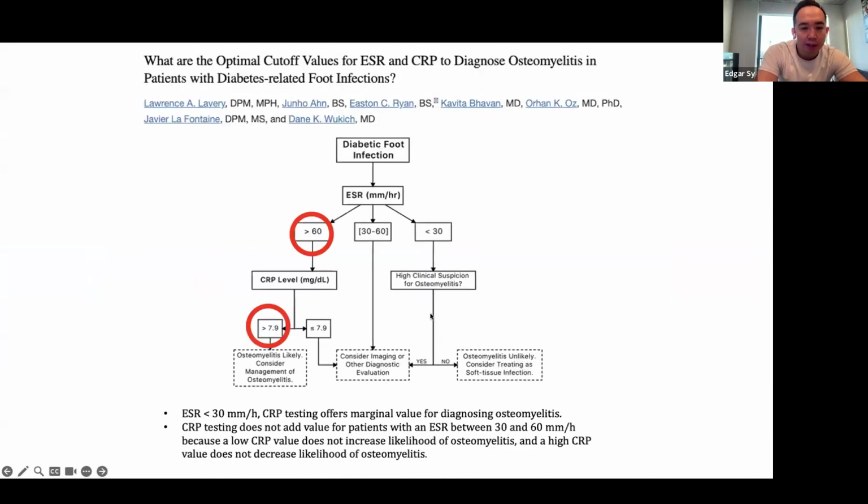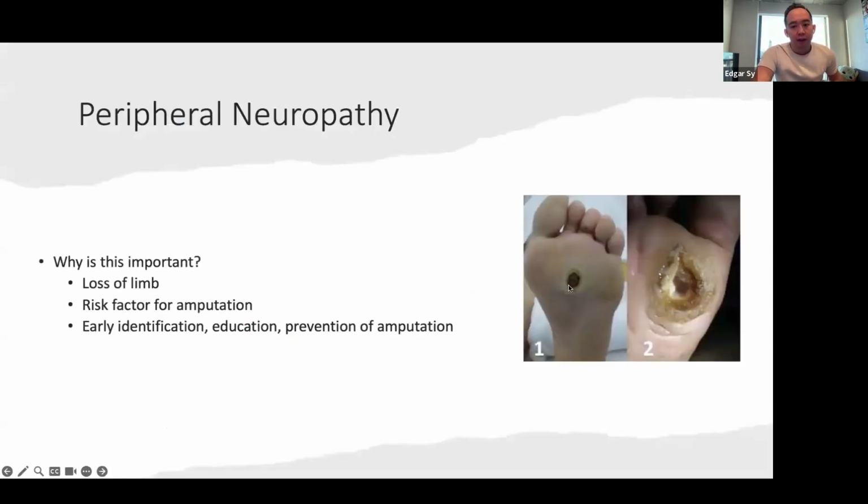And as it pertains to not only the physical exam, when you're doing the vitals and labs, that same author, Lavery, mentioned an ESR above 60 and a CRP above 7.9 is essentially what you're looking at, right? And then of course you're looking at WBC, your white blood cell count, left shift of your neutrophils and everything along those lines. But these are advanced markers that you can look for to determine if there's infection, right? And that predicates if you need to do some sort of incision and drainage or surgical management for your diabetic foot ulcer.